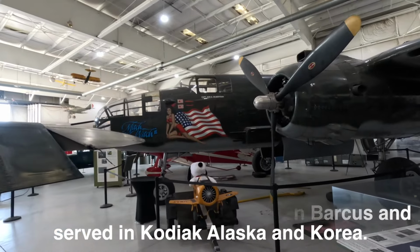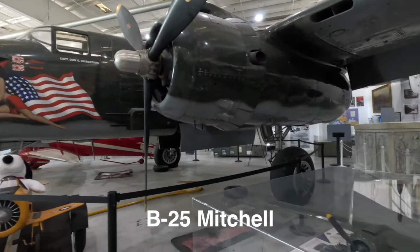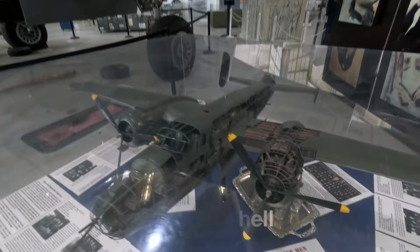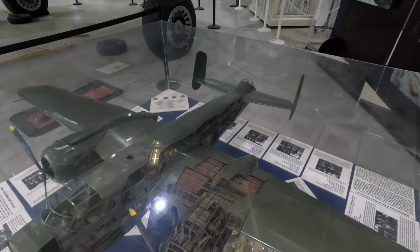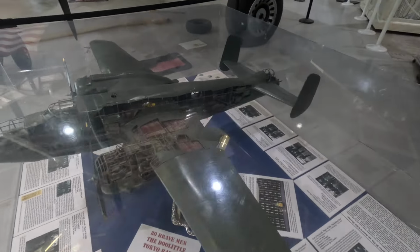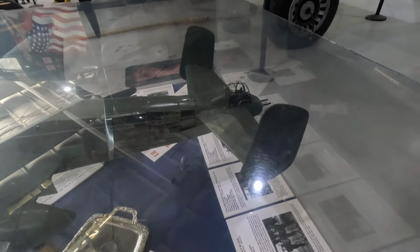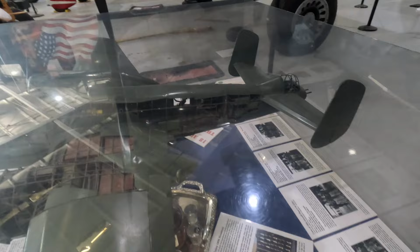This thing's beautiful. They got a model of it right here. Look at this model, really shows things with the breakaway, shows the fuel tanks, how they're put into the wing. Oh boy, the whole side of it opens up. This is a really amazing model, I gotta say. Can't really see it, can you?